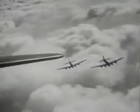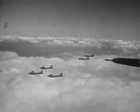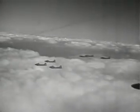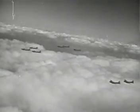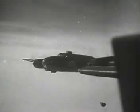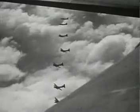October 10th, more than 500 United Nations planes, 100 or more fortresses bomb locomotive and steel works at Lille. 4 bombers failed to return. American bomber crews credited with at least 48 German planes, probably 38 others, damage to 19 more. Mission accomplished.